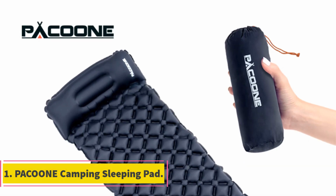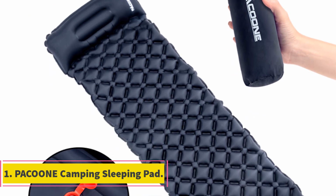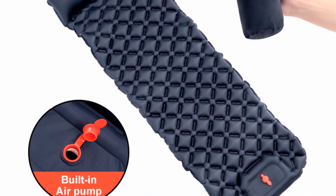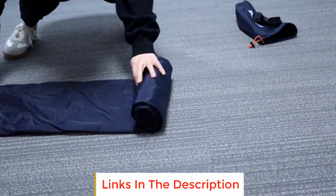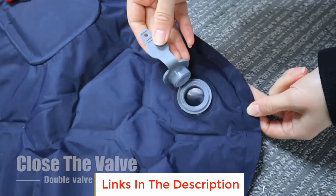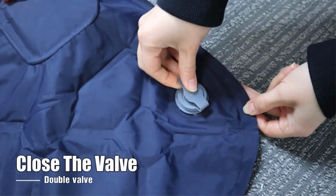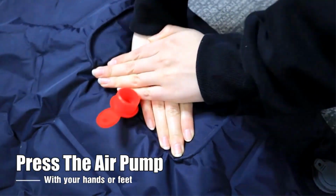Number 1. PACOONE Camping Sleeping Pad. The PACOONE Camping Sleeping Pad is a versatile and innovative outdoor gear designed to provide comfort and convenience during camping, hiking, and other outdoor adventures. This inflatable mattress is equipped with unique features that make it a practical choice for those seeking a comfortable sleeping solution while on the go.